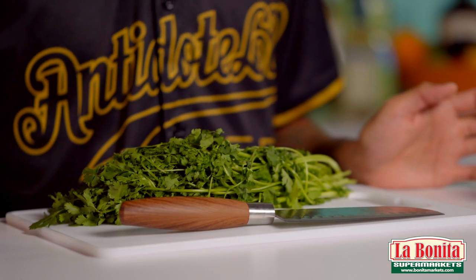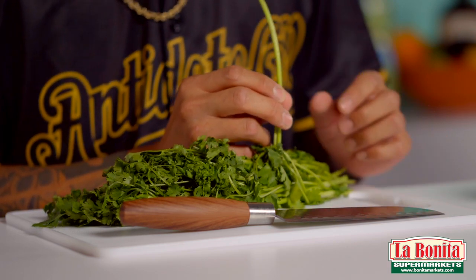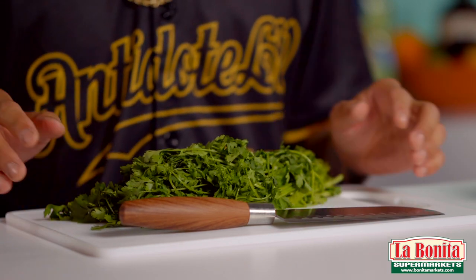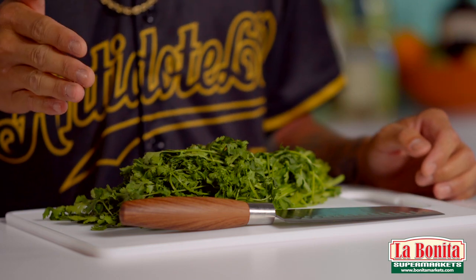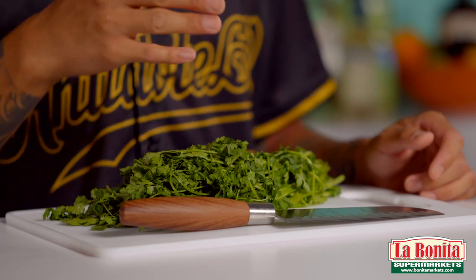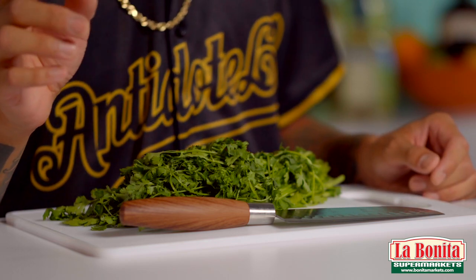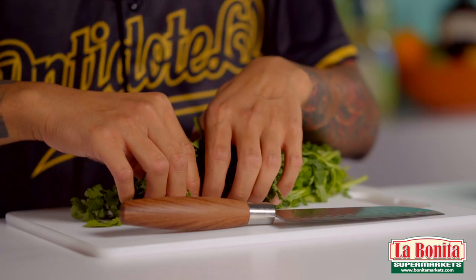Now, the final thing to prep is cilantro. With cilantro, I'm using about a whole bunch. A lot of people don't like to use the stem, but the stem of the cilantro actually has a lot of flavor. Most of the flavor comes from it. We are gonna rough chop it all the way through and then run a knife through it again to get it kind of finely chopped. Then, like, minced. Minced, basically.